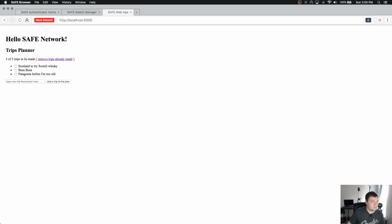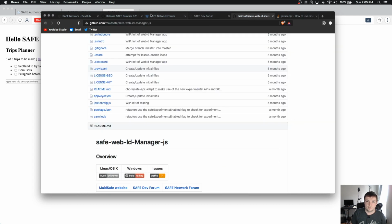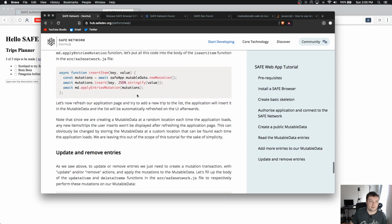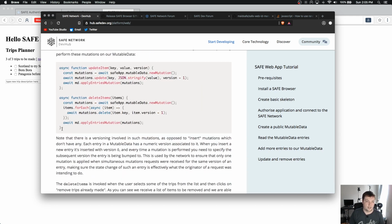So now let's go ahead and move on to the next point in our tutorial, and by the way, credit where credit's due. Thank you very much, Widows, for the answer. Cool. So if we go back to our Dev Hub, we're going to just go ahead and move on to updating and removing entries. And let's go ahead and copy that and break it down.